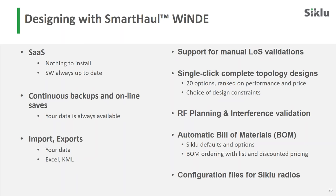And last but not least, the tool will also provide configuration files for all of the Siklu radios, point to point or point to multipoint, so that once you move from the ordering to the deployment and you will be staging your radios or going directly to the field with your radios, either way, you have a configuration file for each radio to make sure that it will be configured with the correct channel boundaries, IP address for management, VLAN for management, SNMP traps, etc.